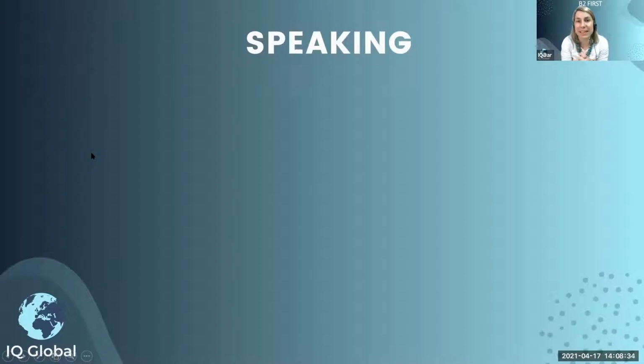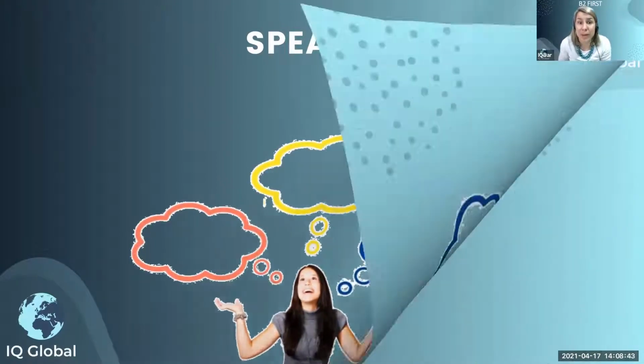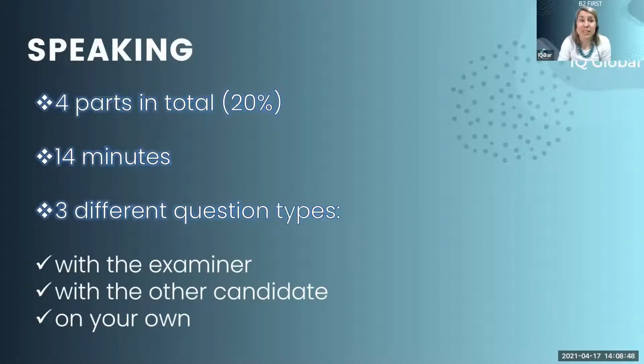We have the speaking section. Okay, now we're going to take a little closer look at what the speaking section is all about. The speaking portion is split into 4 parts. There in total are 20%. It takes 14 minutes. There are 3 different types of questions. Okay, the first one with an examiner, the second one with other candidates, and the third one is on your own. There are usually 2 candidates per speaking test with 2 examiners. Thank you for the question. Good job. Are there any other questions? Awesome. Well done.